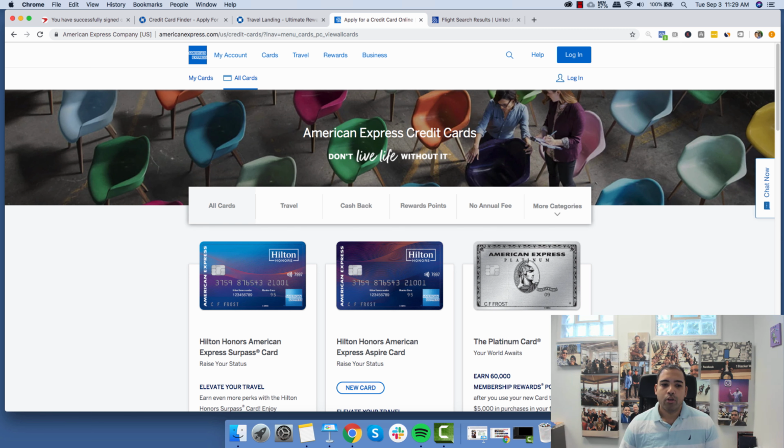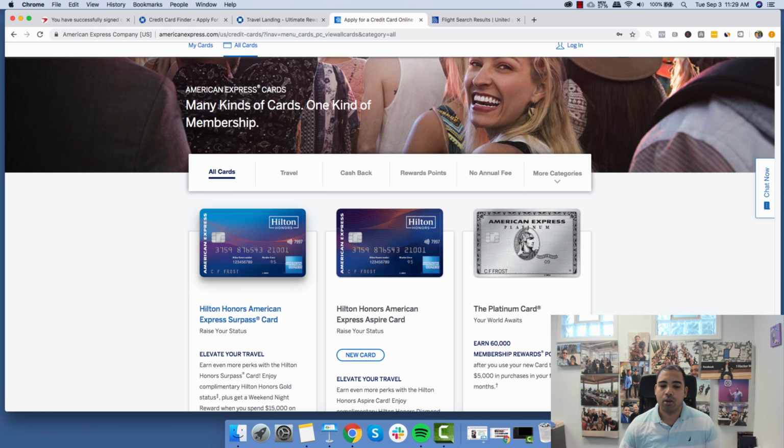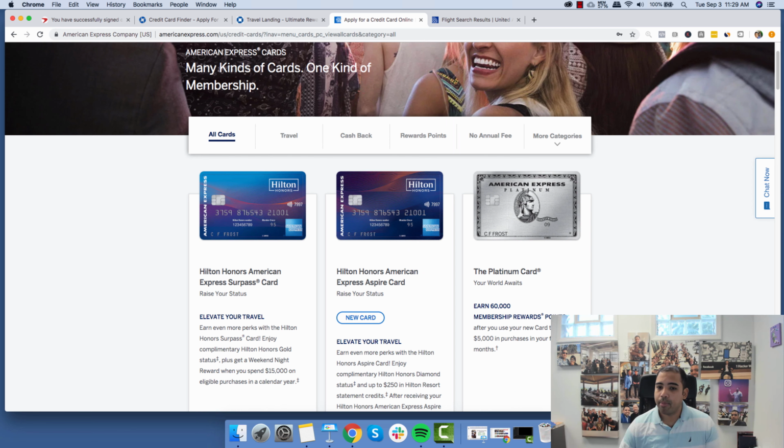Now, when you first start off, and also I have the Hilton Honors, which is great if I were to spend anything at the Hilton, I can use the Honors card and get like 5 times the points. So let's go click on all cards. Now, one of my favorite of all time cards is the Platinum card. Not only that, because it's also metal. So I have my Platinum card right here. I'm not going to show you the numbers or anything like that, but it's metal, right?